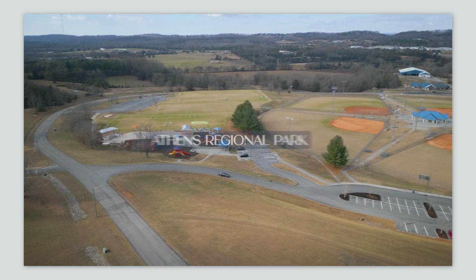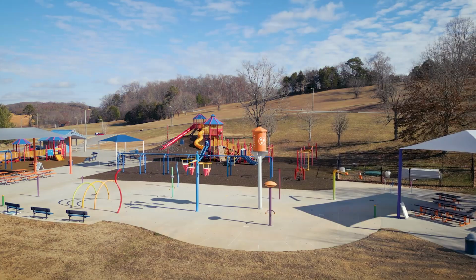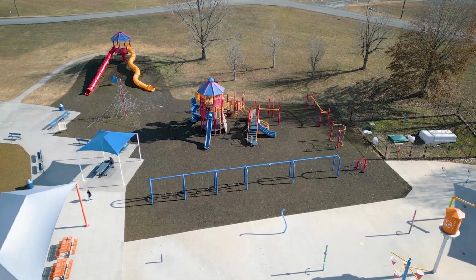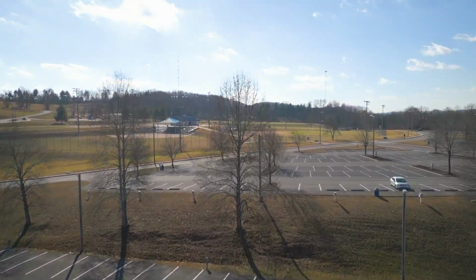I am at the Athens Regional Park right now, and you can see behind me, it's got a lot of playgrounds and things like that. Back over here, it's fall, or early winter, so you're not going to see it, but there's a splash pad back here. Back here behind me are some of the soccer fields and baseball and softball fields and all of those kinds of things that you would find in parks.